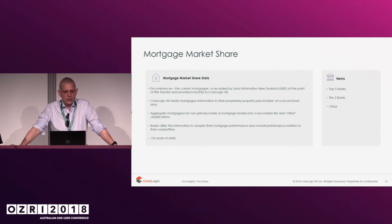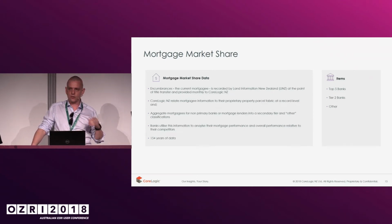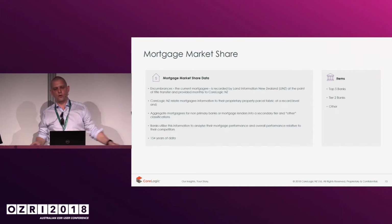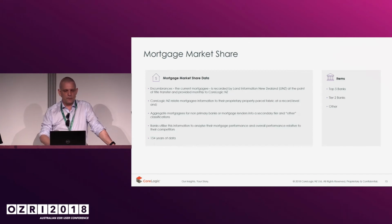We then aggregate the mortgages into their banks, so we aggregate them into the top 5 banks in New Zealand, which is Kiwi Bank, ASB, which is CommBank here, Westpac, BNZ, and one other one. And then with that bank information, we utilise that information to analyse their mortgage performance relative to the other competitors. We also aggregate a whole bunch into the tier 2, so those are your slightly smaller banks, HSBC, Rabobank, etc. And then we've got millions of mortgage lenders, and so we lump them all into other. And again, there's about 15 years worth of data.